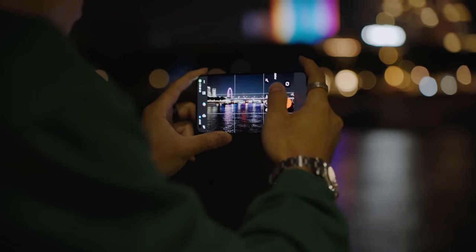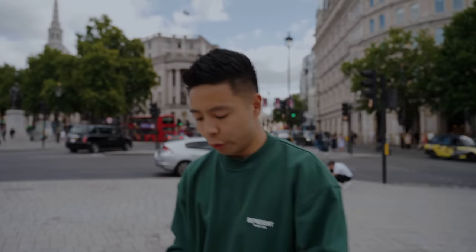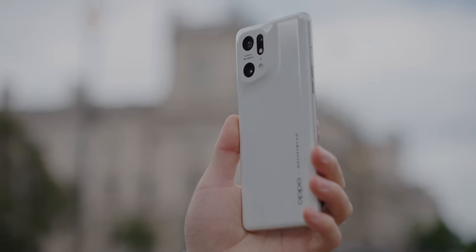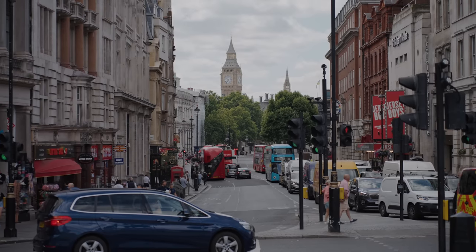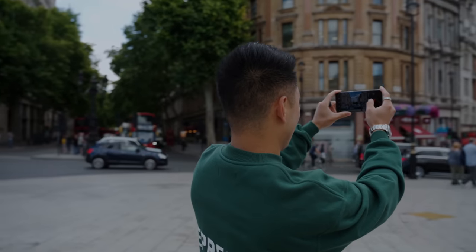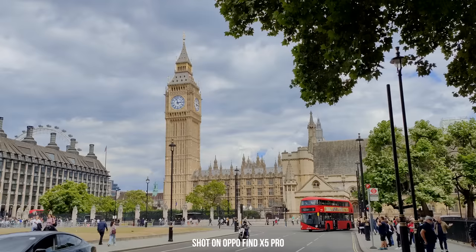Just looking around us right now, there are opportunities to take wide angle photos as well as telephoto photos because there are so many different landmarks. The Big Ben is all the way down there, and having the foreground and everything just adds another layer of dimension to it as you see it just sitting in the back.